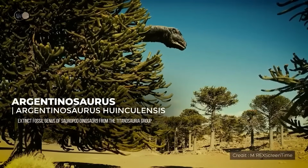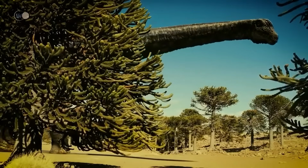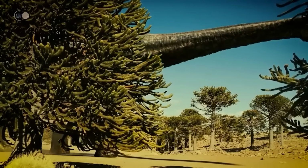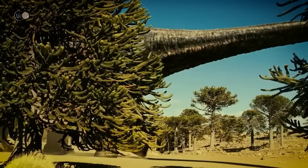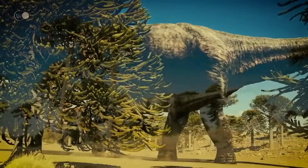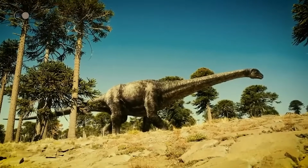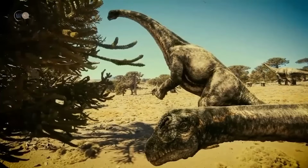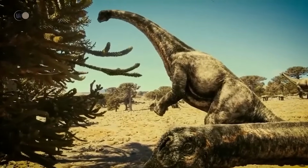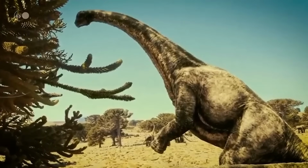The Argentinosaurus could be considered as the king of the sauropods if we consider size and weight as selection criteria. The animals we have seen are already really huge, and yet one dinosaur surpasses them. The Argentinosaurus is a giant sauropod of 35 meters or 115 feet and 80 tons. 80 tons! Some scientists believe that the largest adult specimens could even reach 100 tons.